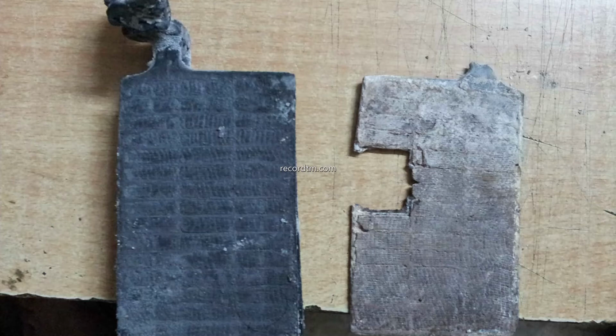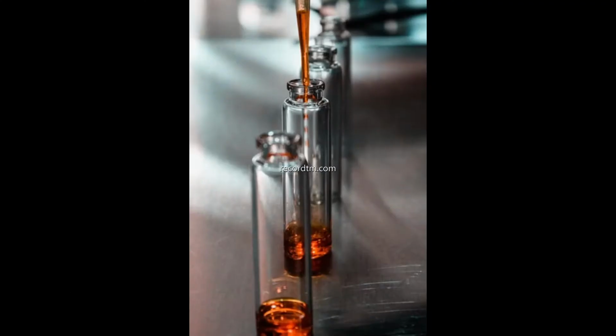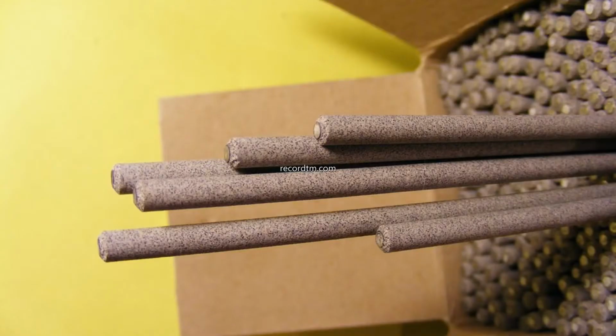To reduce corrosion, Edison decided to use an alkaline solution instead of acid for the electrolyte in his battery. Finding a suitable electrode, however, proved difficult.